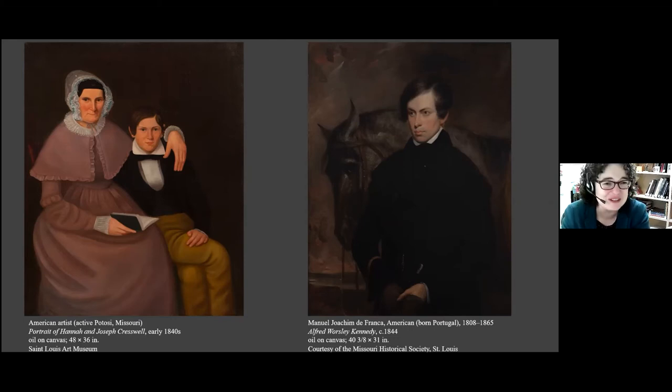He was born in Portugal, trained at the Academy in Lisbon, moved to Philadelphia first, where he continued his training at the Pennsylvania Academy of the Fine Arts and exhibited there, and then moved to St. Louis, where he spent the rest of his career from the early 1840s through 1865. He really became one of St. Louis's most popular portraitists during that period because of his ability to capture a romantic sensibility. Those clouds swirling in the background, the tense horse, he really creates drama.